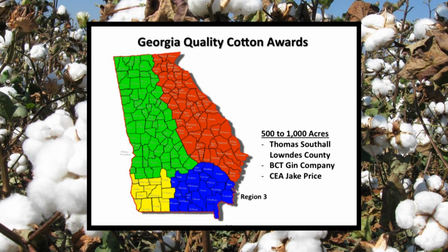$500 to $1,000 acres. The winner there was Thomas Southall from Lowndes County, and this cotton was also ginned at BCT.